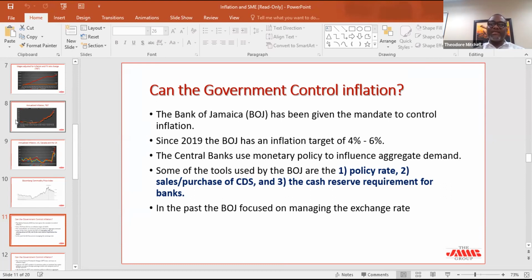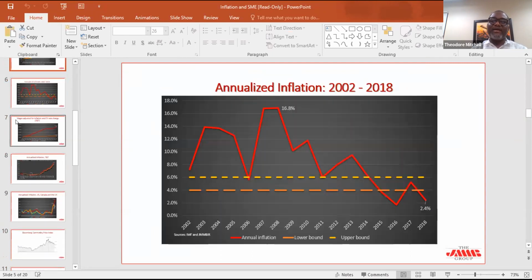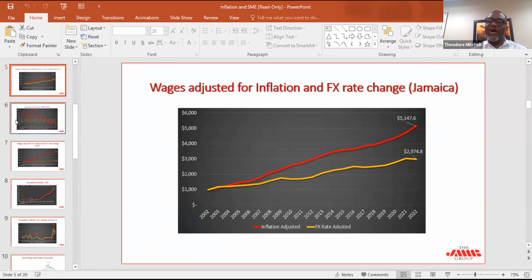So in the past, the BOJ focused on managing the exchange rate. Now they have been given an exclusive mandate to manage inflation, but nonetheless, they still manage the exchange rate somewhat, because there's a strong relationship between the exchange rate and inflation. The exercise which we did essentially points to that relationship. You see where the two actually track somewhat along the same path. They are not equal, but it shows a relatively strong relationship.